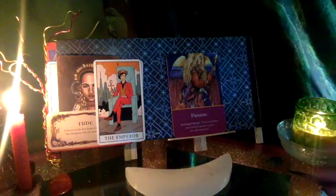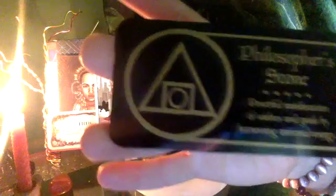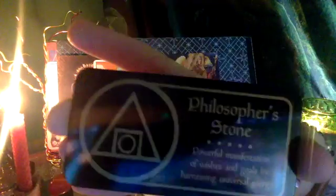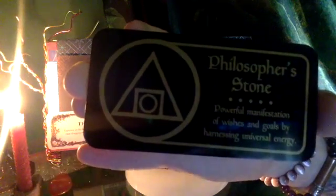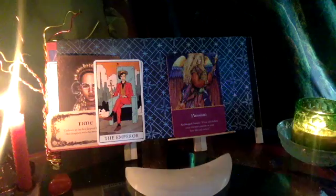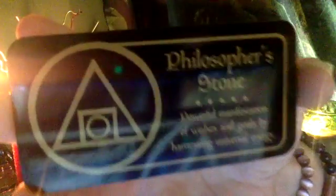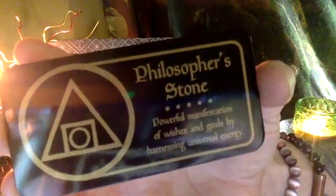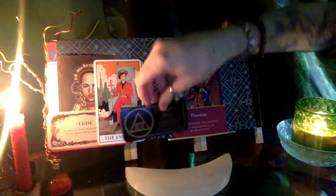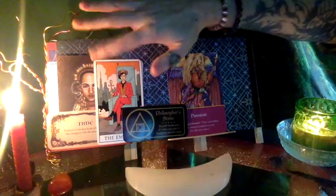you're passionate about. And the other little card deck that we have here is the Philosopher's Stone. It says, "Powerful manifestation of wishes and goals by harnessing universal energy." So I think this brings back up the mother card, the medicine mother card. She's got your support, but it's really tough love.